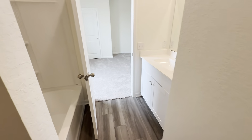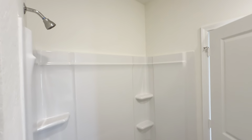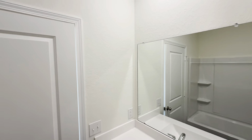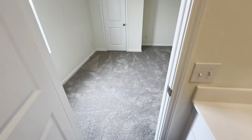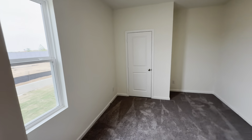And then moving through here, you have your Jack and Jill setup. Jack and Jill is basically 2 bedrooms connecting to a bathroom. Here you've got your shower tub setup, and this is a shared bathroom space. Really good setup if you have kids, as long as they're not fighting, but when they're fighting, it might be a problem.